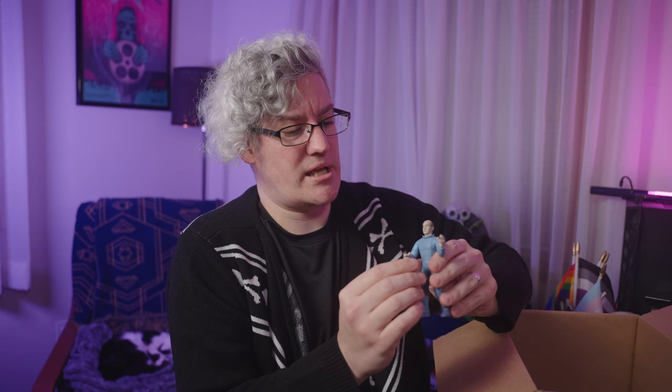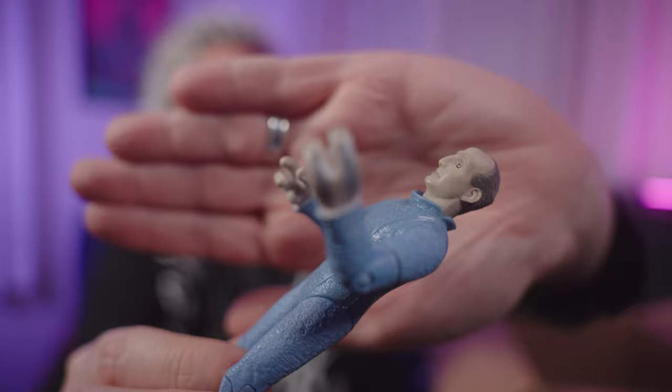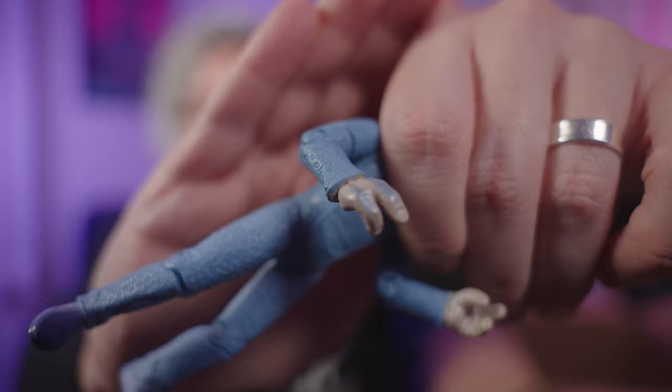Take the... Oh my god. Did they use... Let me see if I can get close enough to this. I can't get close enough. Are those Ninja Turtle hands? Did they recycle Ninja Turtle hands for this figure? I think they did.